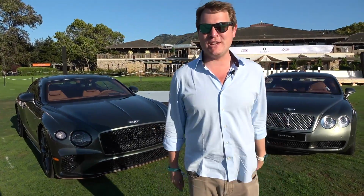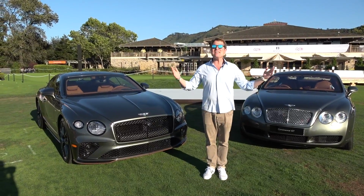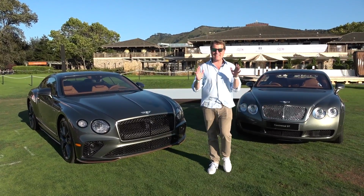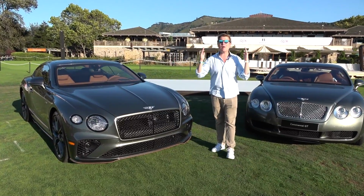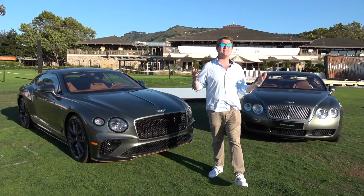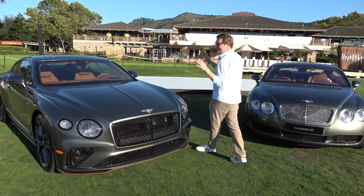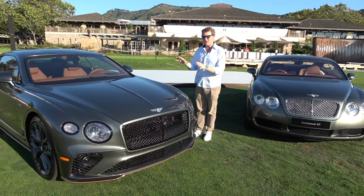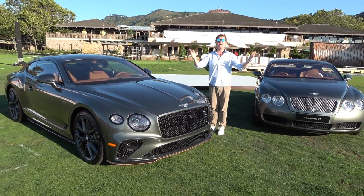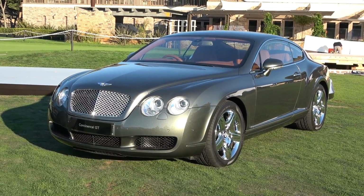I'm Shmee150 and you join me on a beautiful afternoon here in sunny California at the end of an incredibly successful day at the Quail. Now this event, as part of Monterey Car Week 2023, has been celebrating its 20th anniversary, and in much the same vein we're here today to take a look at a very special car which also celebrates 2 decades, 20 years of a legend. The original Bentley Continental GT.